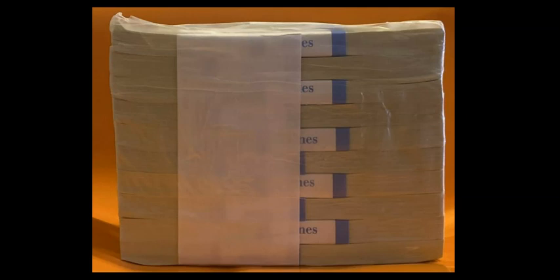This is an actual standard brick. Now, this is a brick of $1 bills. There is typically 10 straps or 1,000 $1 bills. And they're all consecutive, too.